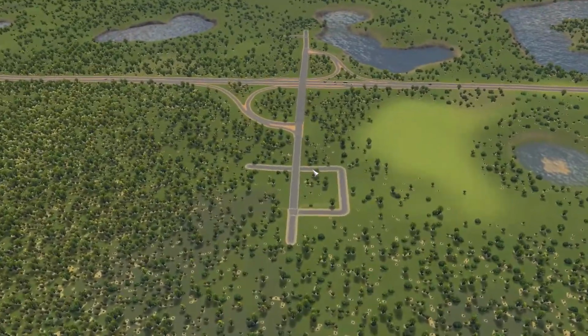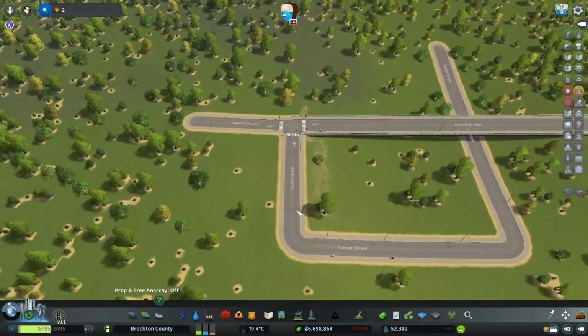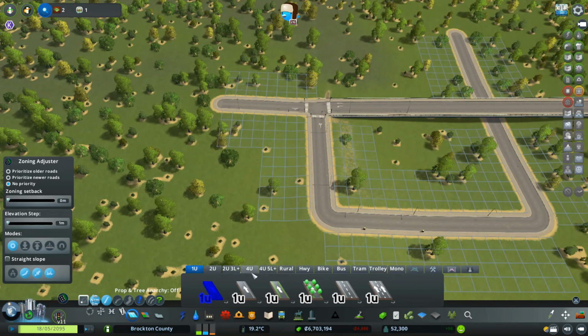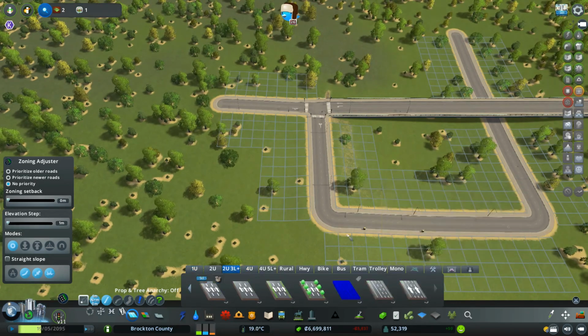All right, so let's hop into this. So we're over here. I think ideally we probably need a 4-lane road on this section. So why don't we upgrade this little portion of the road right here?